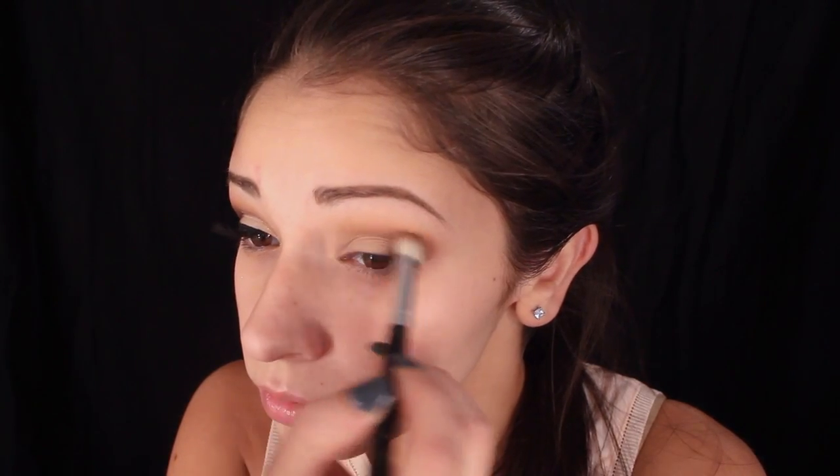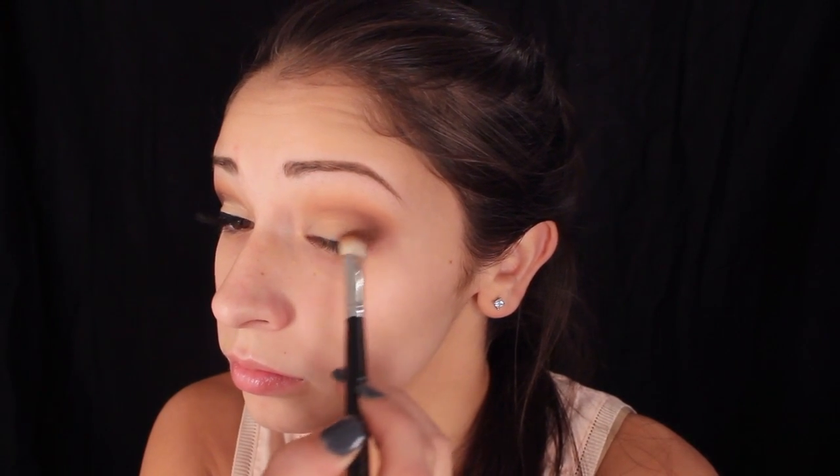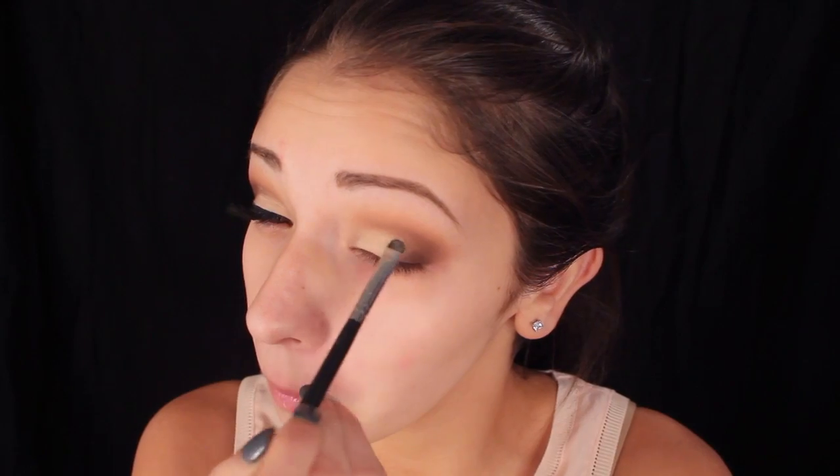And then I'm going to go in with a fluffy brush and blend out any harsh lines that we may have had. I'm pretty much going to repeat those steps, go in with the darker color and then blend it out with a fluffy brush until I get it as dark as I want it to be. And then for the inner part of the lid, I'm going to go in with this pigment by MAC. It's in the shade Naked, and I grab my Morphe M508 brush and just really pack it on. You can also use a glitter glue if you want to make it more intense, but I decided to skip that today. And then I went back in with Rebel to blend out and make sure that it's nicely blended into each other.